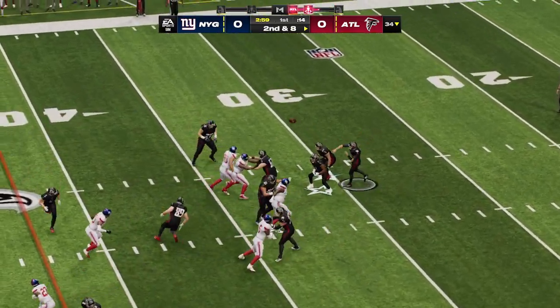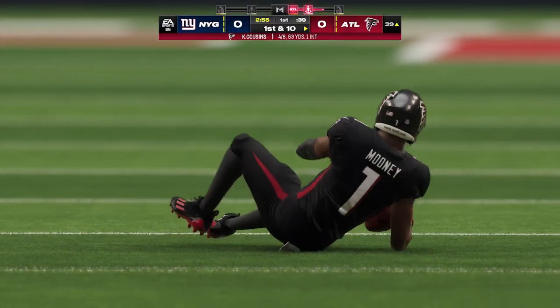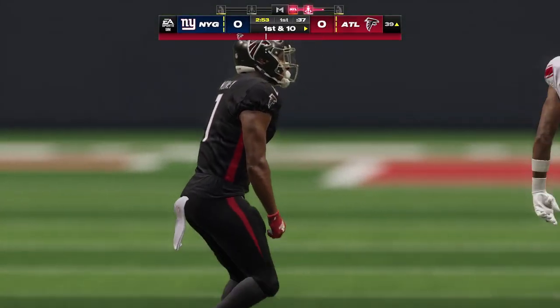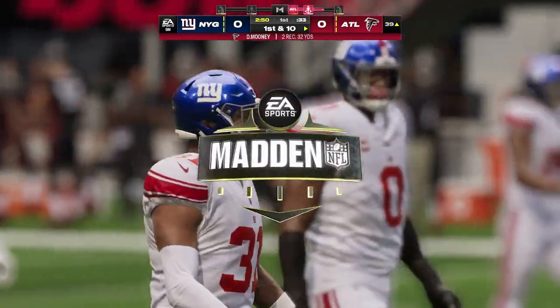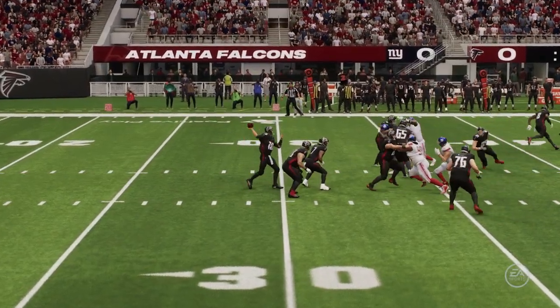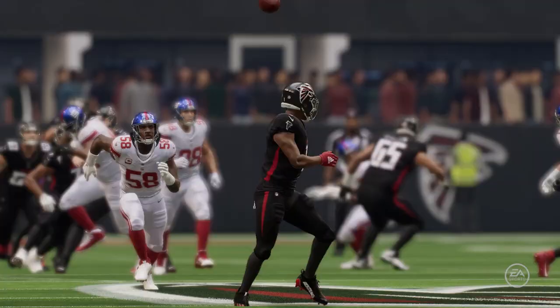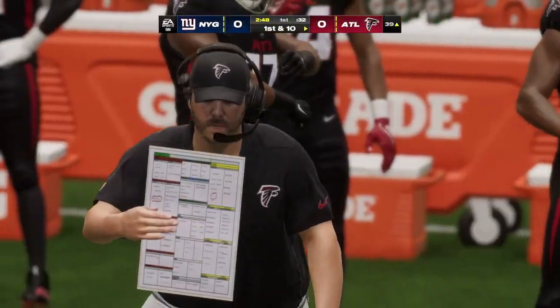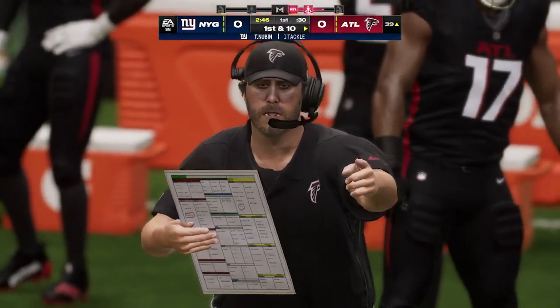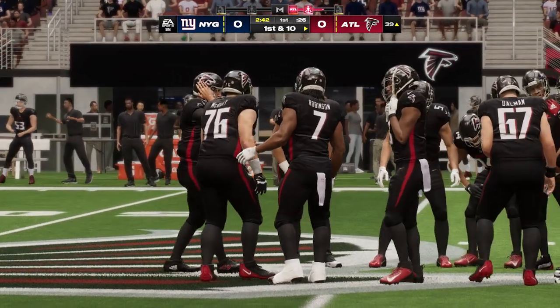Off the play fake, Cousins. And this will be caught by Mooney. And he has a big gain inside the 40 before being dropped. 27 yards there, a 1st down. And that's how you shake off the interception you throw on the opening drive, come back and throw another strike and gain nice yardage. And I give credit to 2 people on this one. The man throwing the ball and the person calling the plays. They're not shutting him down early in this game.